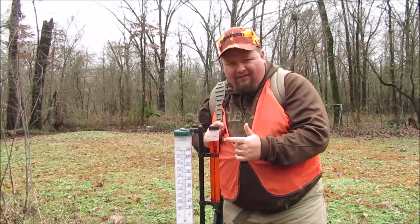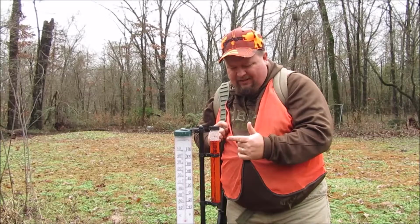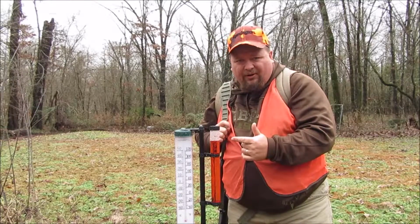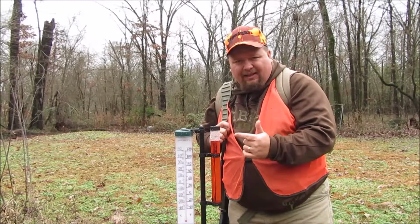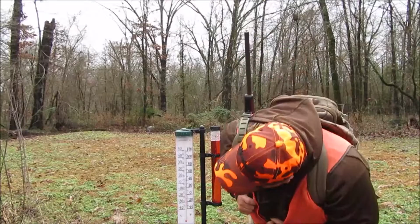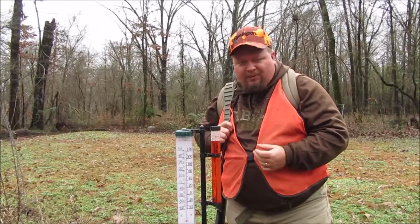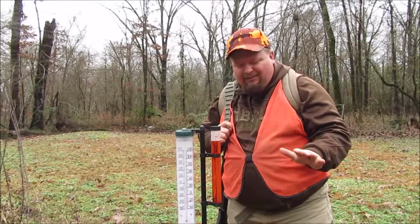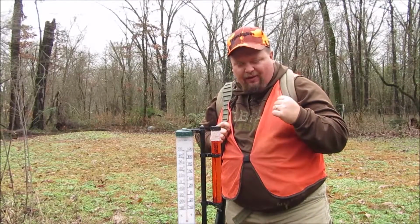That's 7.5 inches of rain between 10 o'clock Saturday morning and 1:30 Monday. This is December the 28th. It's the last day of the holiday gun hunt in Arkansas. Temperature is about 42. That's supposed to be the high today. Last week it was in the 70s. So we've had a lot of rain. The bottoms are flooded along the river.